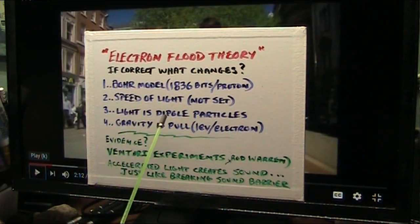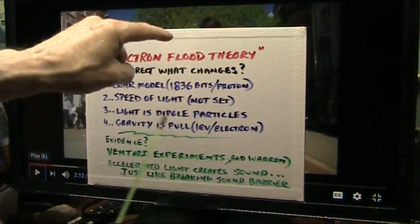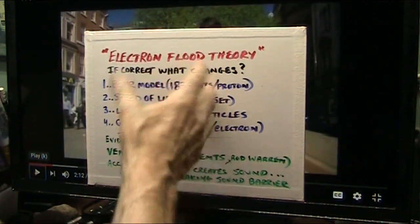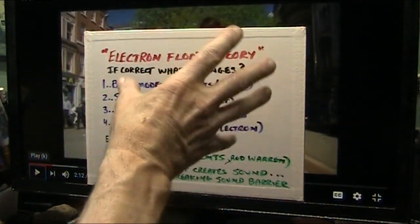Now, the speed of light, it's not set whatsoever. I could show that. Rodney's accelerated it. It slows down in water. It's not even debatable. Light is a dipole. I've shown that. Positive, negative, positive, negative. And it spins, and it creates polarized fields around it. It's like a box of magnets spinning in a box of little tiny magnetic particles. And they just fly around it and create these patterns.